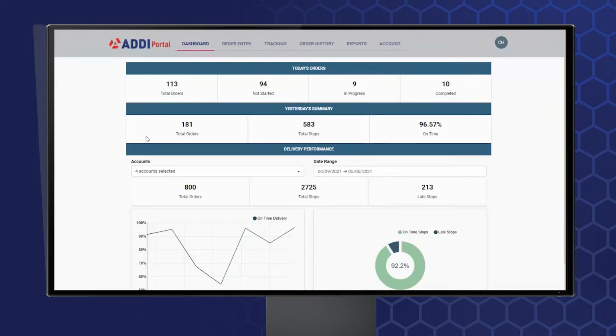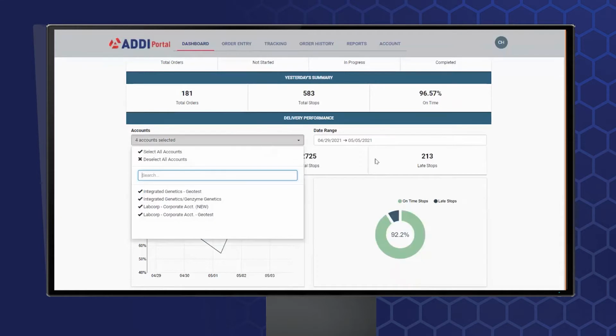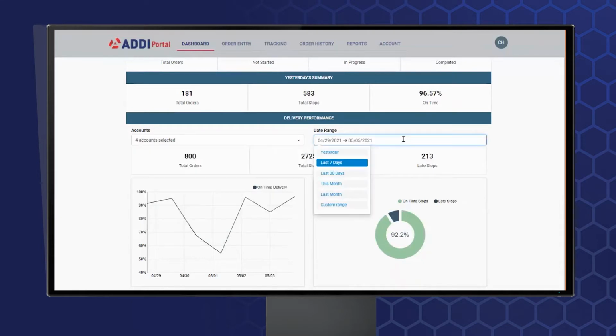So when you log into the portal each day, it's going to take you to our dashboard. The dashboard really has three sections: a high-level overview of today's orders, how did we do yesterday, and then a delivery performance section where you can start to drill down a little bit more. So you can look at one or multiple accounts, you can select a date range, and review our performance over the selected period of time.